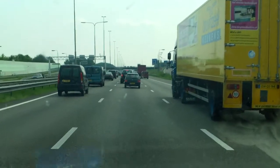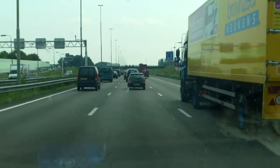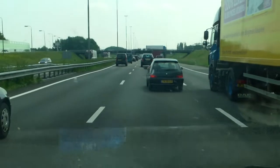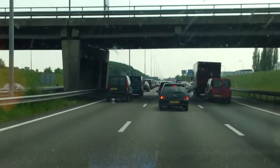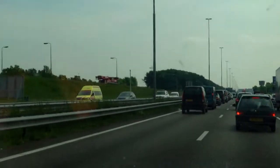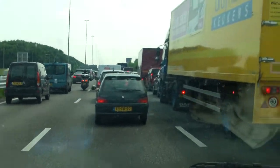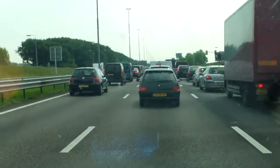Well, I think we're moving again. Doing 30, but all three lanes are moving. Still a little blockage somewhere. Scooters. Berkman Suzuki. Yeah. RVs. Well, happy holiday. Starts off good.